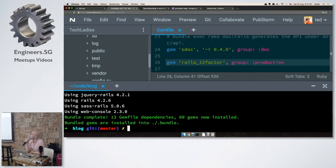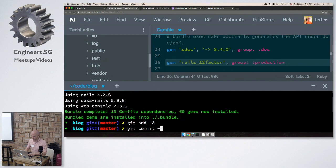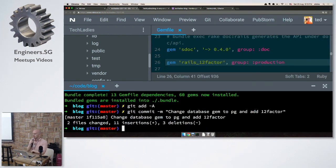Because we have made some changes now to our Gemfile, we need to commit those changes to version control. So once again, we're going to add the files to Git and we're going to commit them, giving it a commit message of change database gem to PG and add 12 factor. So once we've committed our changes, let's try to push to Heroku again.